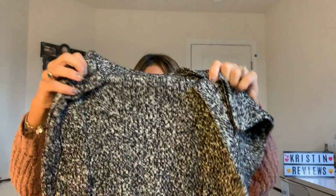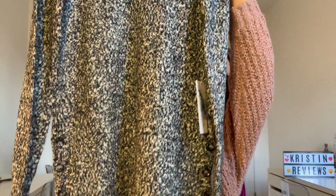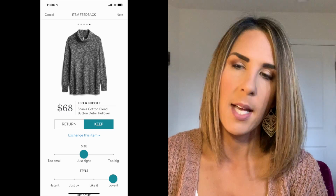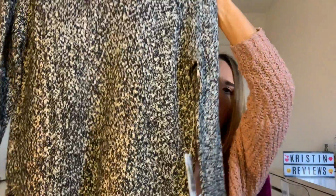It looks nice, really cute for fall. Okay, so we got the first item here. This was the longer sweater that she was speaking about. And it's a turtleneck. It's really nice. I like it. It could be worn with leggings, so we'll try this on. And this here is the Leo and Nicole Shayna Cotton Blend Button Detail Pullover in black in a size extra small. And the price on this is $68. So that is a little bit pricey, but it feels like it's really nice quality. So we'll try that on and see what it looks like, but I really like these colors.